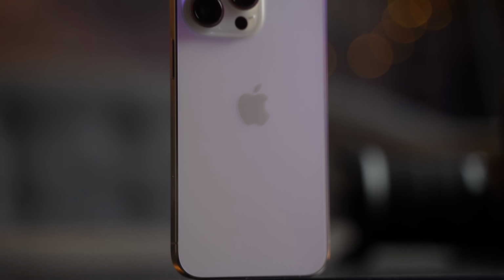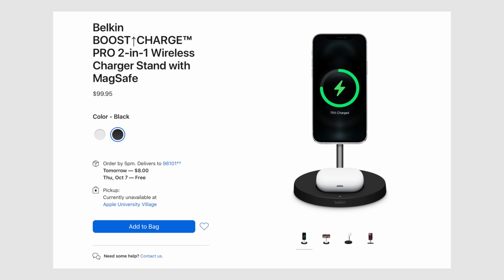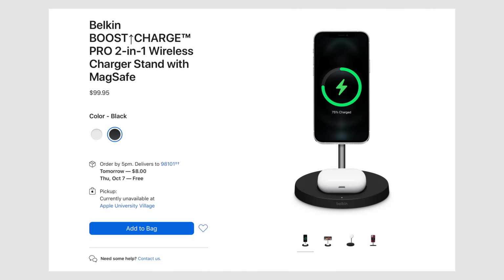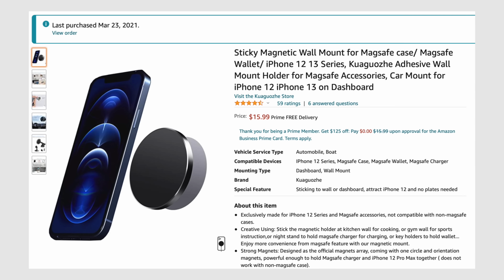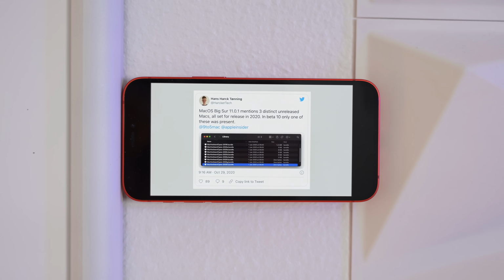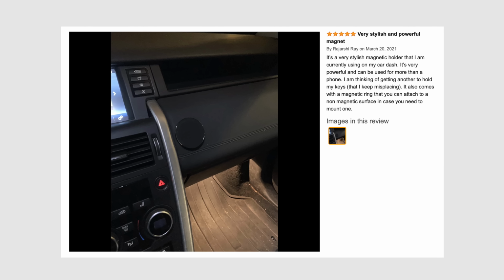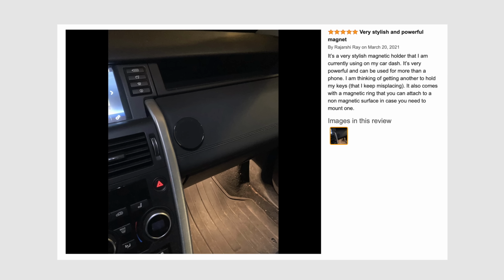The last feature that I haven't been able to utilize yet, but I'm really excited for, is MagSafe. There are so many accessories that I'm already planning on purchasing, just like Belkin's 2-in-1 charger stand for my phone and AirPods Pro, and this sticky wall mount from Amazon that we featured in one of our top MagSafe accessories videos. I'm planning on buying a few of these to use when doing things like cooking or working out. You can also use this as a simple and clean wall mount in your car.